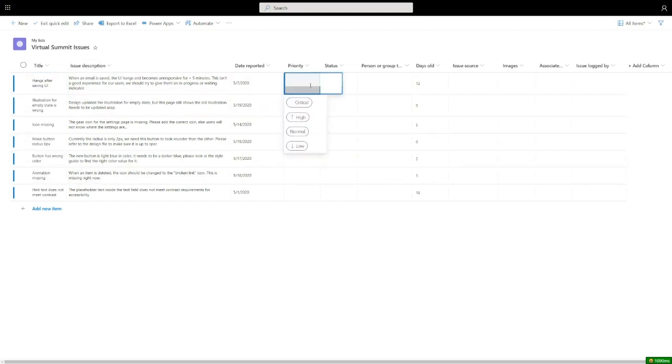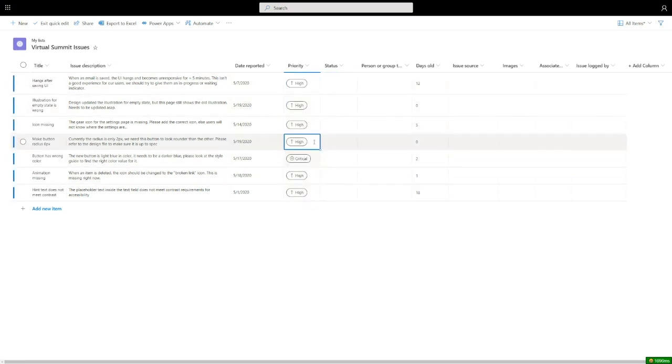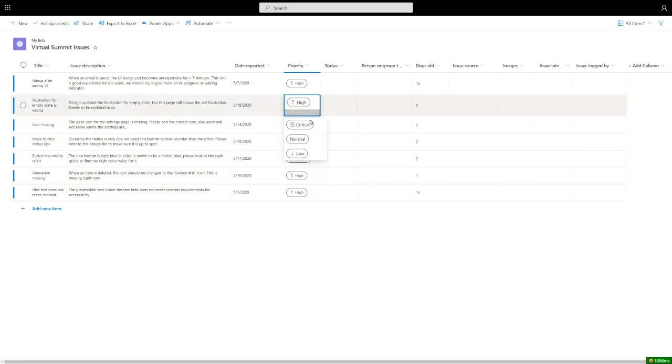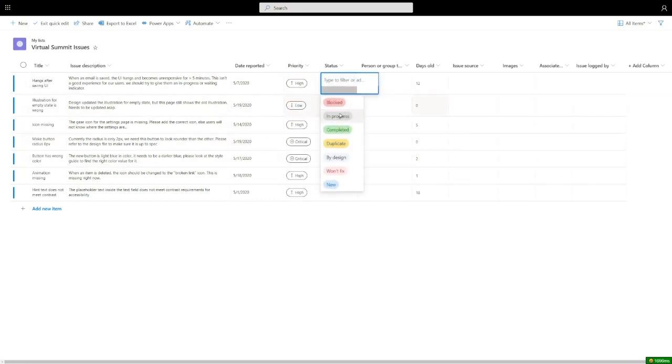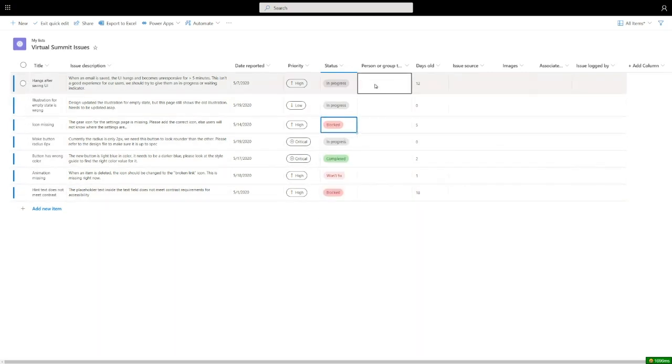So I can pick priority high. I can click down to fill down. And I'm just going to go and fill out some different fields here, customize my data. I can make things in progress. I can mark things as completed. It's great. My team has been busy. And I can mark certain things as blocked.